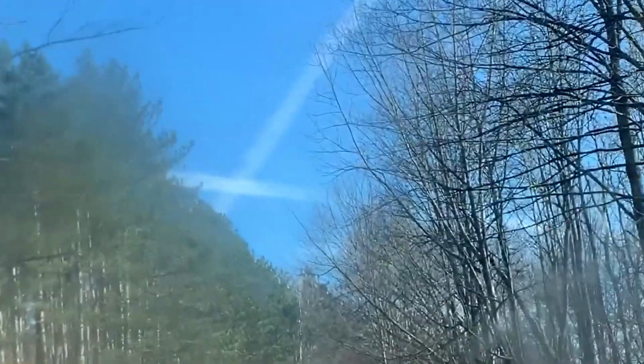As of right now, I'm going to continue looking around to see if I can find any different kinds of chert and exciting locations. Look at this, they put a big X in the sky. Look at that. What are they doing?